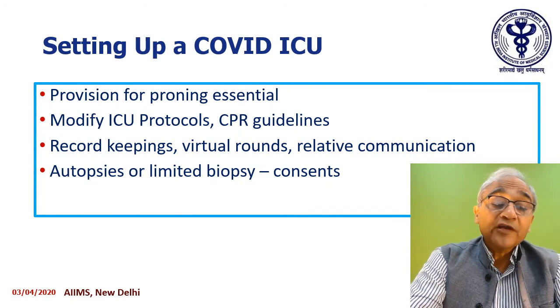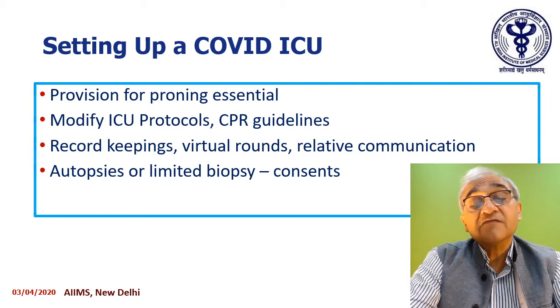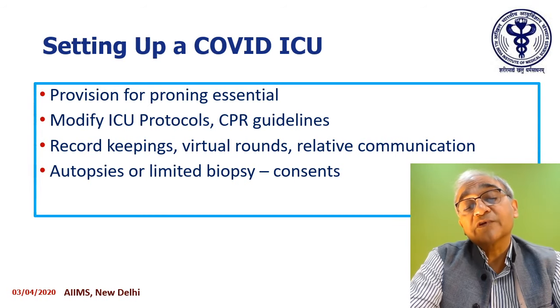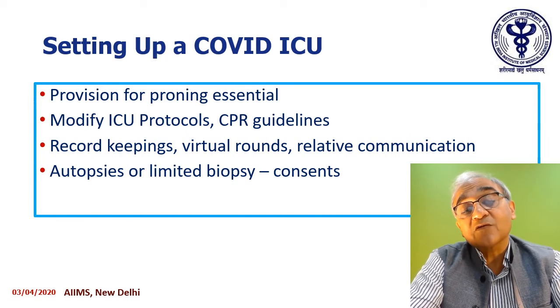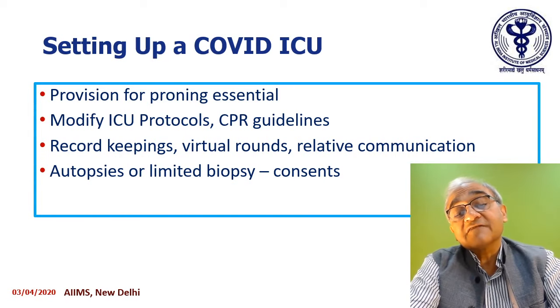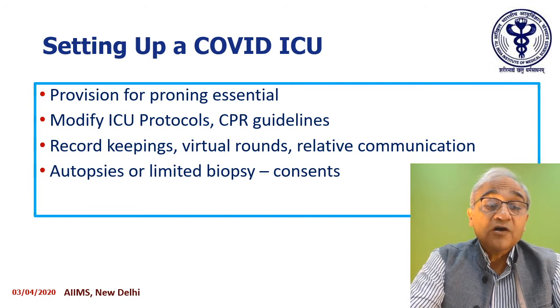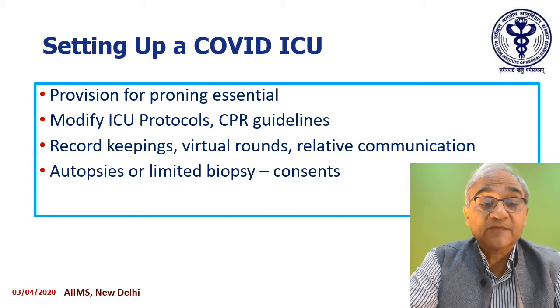However, once the provision of proning is there, the staff available should be geared up to the procedure of proning, to take care of a prone patient, and to see what medications are required for a prone patient. It's a separate topic in itself, but when somebody is setting up an ICU for COVID patients, the availability of proning these patients for long hours, anything between 12 to 16 hours, is very necessary.